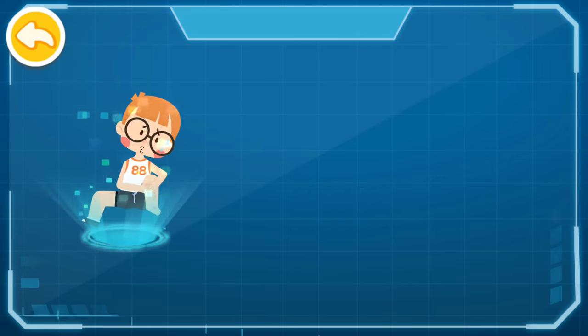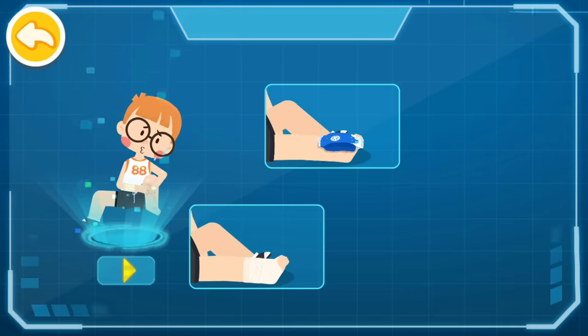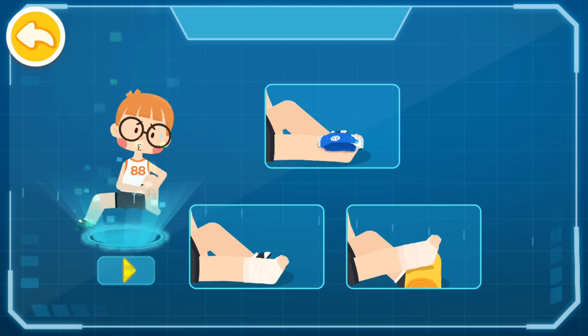First aid for sprained ankle. 1. Put ice pack on the sprained ankle. 2. Wrap the wound with figure of eight bandage method. 3. Elevate sprained ankle and do not exercise.